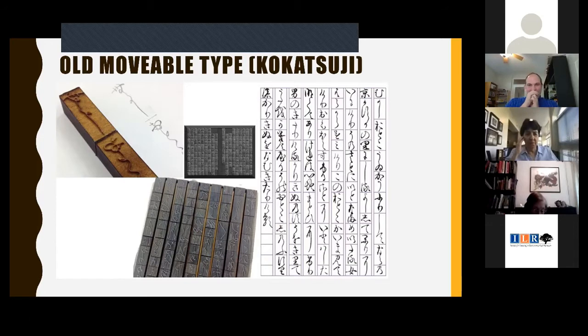But in fact, because at the time Japanese was written very cursively, the printers made their movable blocks in such a way that they tried to capture this connectedness between characters as much as possible. So this is one character, Mu, and this next block here is two characters, Kashi, and this is three characters, Otoko, right? So they tried to put characters that appear together, or that commonly appear together, into one block. Try as much as possible to capture this cursive nature of Japanese writing.